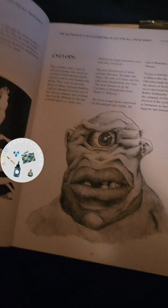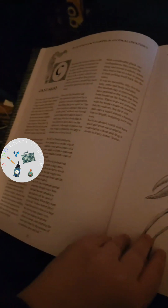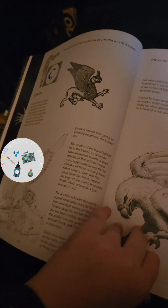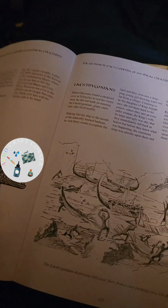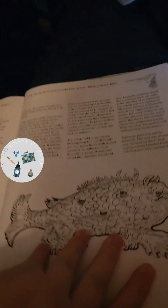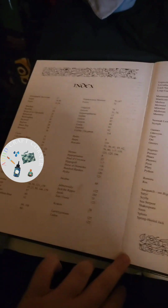Okay, so here's the book, The Ultimate Encyclopedia of Mythical Creatures. As you can see, we go from A to Z, a whole bunch of really cool monsters. There are some pages in the middle of just random monsters that are colorful. We've got griffins and Lestrygonians, sea serpent. Some of them have more than one page and multiple illustrations. Some are just one page, one illustration.